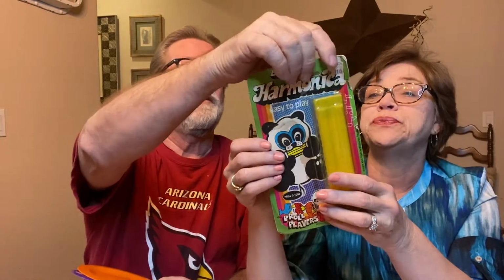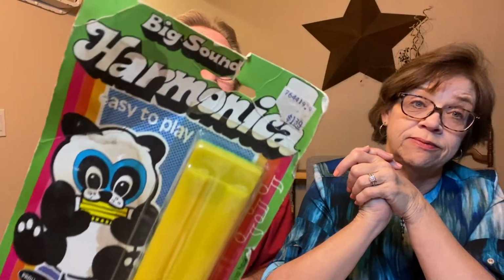Wow, and that is old. That is really old, new old stock. There is no scan on this one. Originally, wherever it was sold, it was $1.39, probably at the five and dime. And then there were these four little plastic plates that kids can play with. I probably won't sell these.